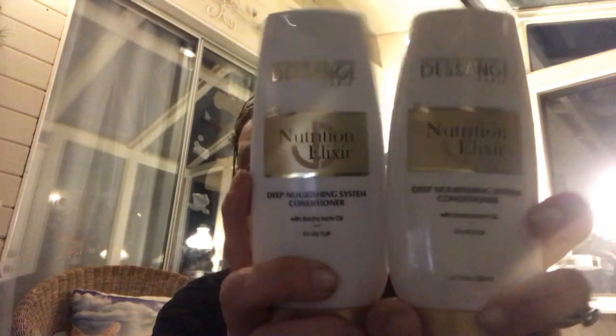Then they had this Desange Nutrition Elixir. 6.7 fluid ounces. This is the conditioner for dry hair. Now, the last Desange I got smelled like pumpkin spice, and it was amazing. This does not smell like pumpkin spice, but it's still amazing. So I was happy to find that. It's the conditioner. I actually prefer that over finding the shampoo, so I'm happy about it.